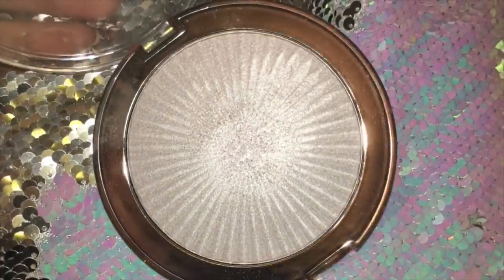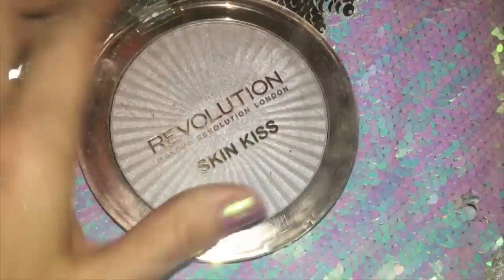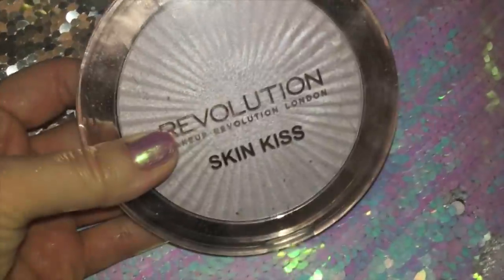I don't wear it all that often, but I'm going to keep it because I feel like once I've cut down my collection, maybe I will see it more and give it more attention. So I'm going to be keeping this one.